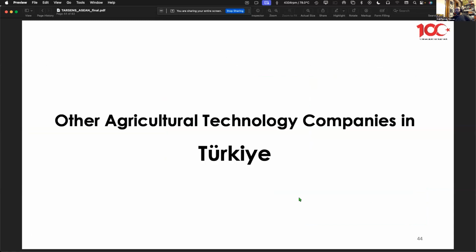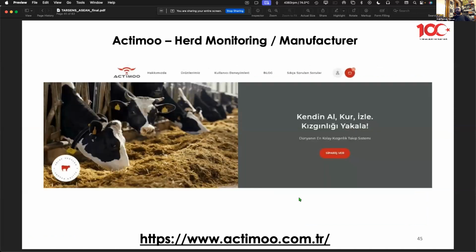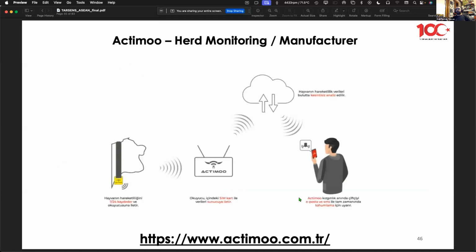This is part of TARSENS, and I also want to mention other agricultural technology companies in Turkey. We have a company called Actimo, which is developing hardware for herd monitoring. Simple collar, you are attaching them to your cows, and you are collecting data to your cloud account and monitor your herd with the device. These will be two slides company introductions, just simple.